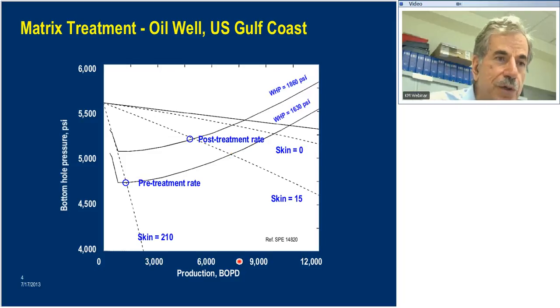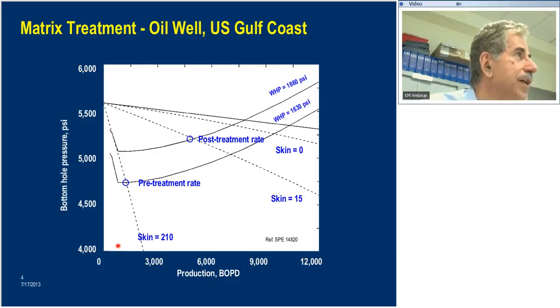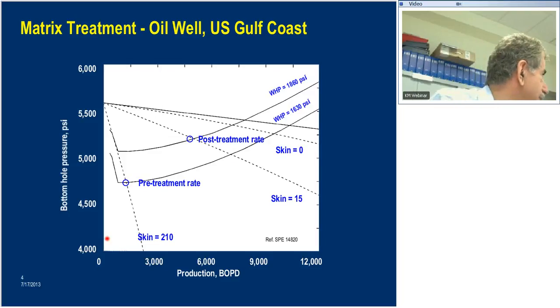So if we look at the increment, 7,000 minus 1,200, that's 5,800. Let's say round number, 5,000 barrels per day extra. If you multiply that, how many dollars per barrel do you want to use? 10, that gives you 50,000, right? $100 is 500, so 250,000 if you use $50. The cost of the acid treatment with the boat, this was offshore, could be around $250,000, $300,000. So it will pay for itself in a day or less than a day, basically, right?